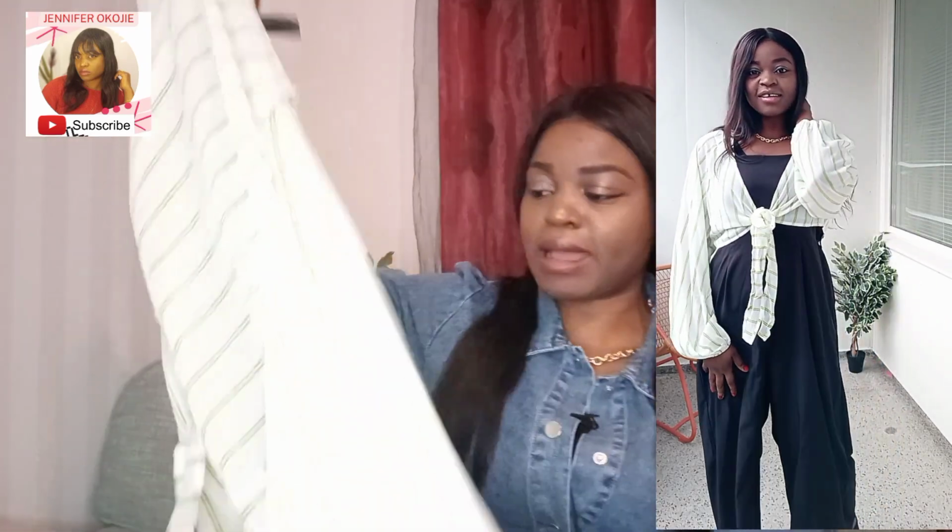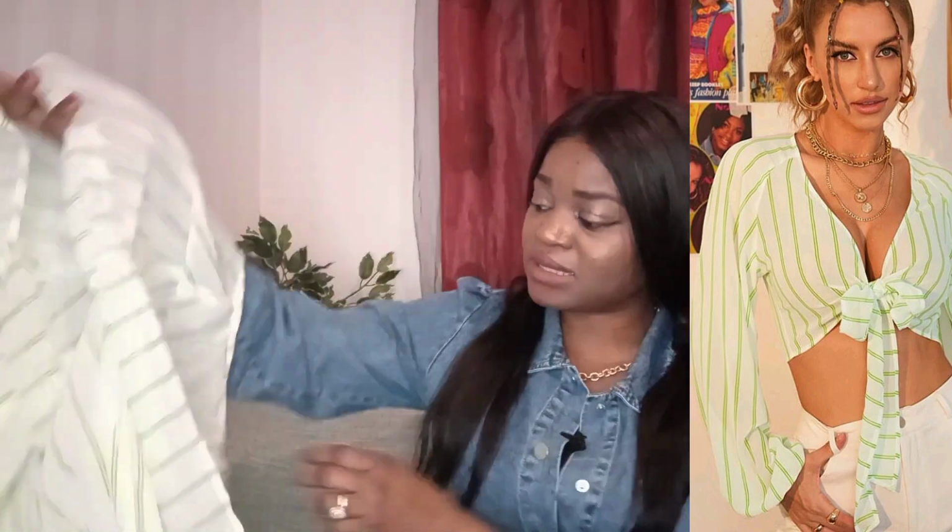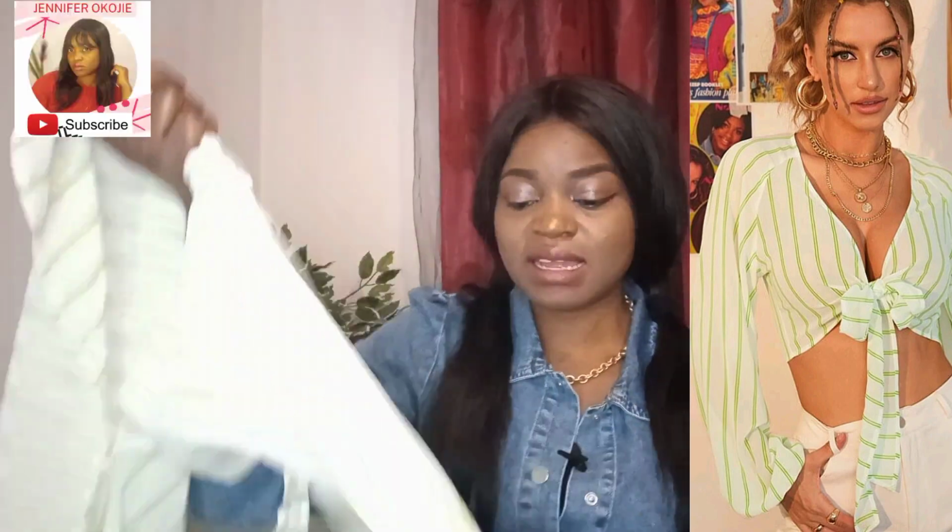And this is another goodness. I love it. I paired it with the jumpsuit to cover up the upper part, to give it that vibe that I actually wanted, and it's cool. I took a size L and it's good. The material is okay, and the quality is nice. Believe me when I say it's good. This is my honest review. If you want to go for it or something similar, it's okay.